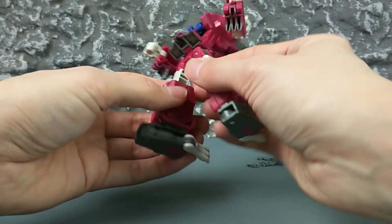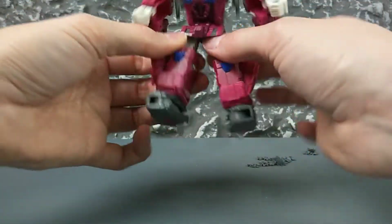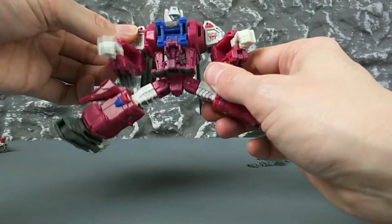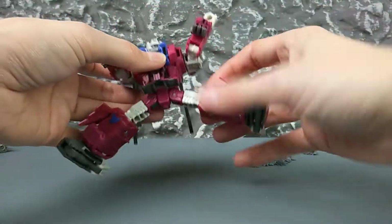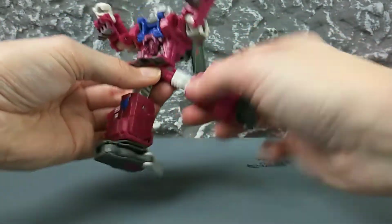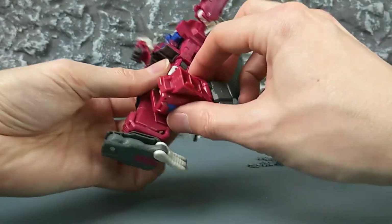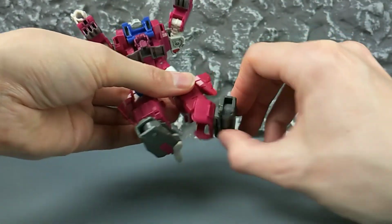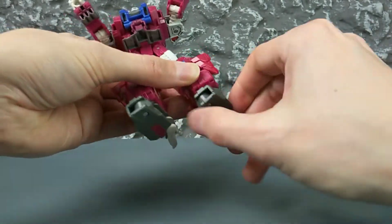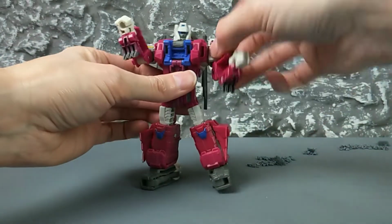Get this flap out the way so you can have the full range on the legs. Sorry, buddy, get your claws out of the way. There you go, all the way. Good deep knee. Not much at the feet, because that's for transformation outward, but other than that, they can just spin all the way around. There we go.